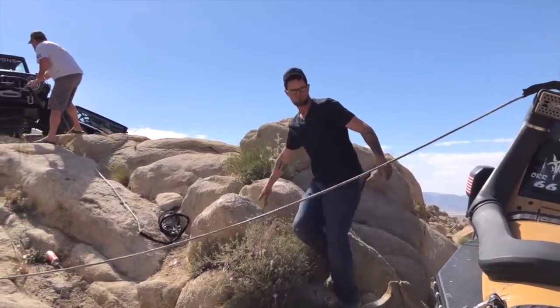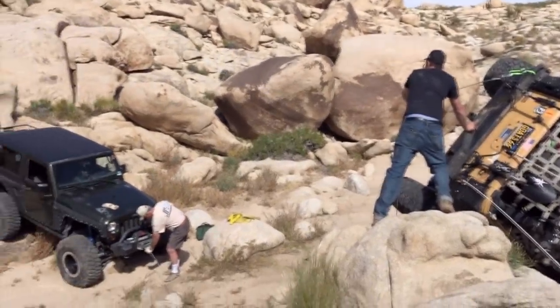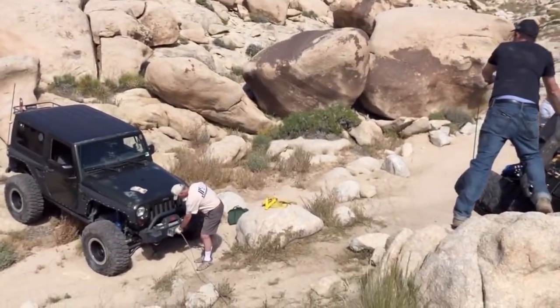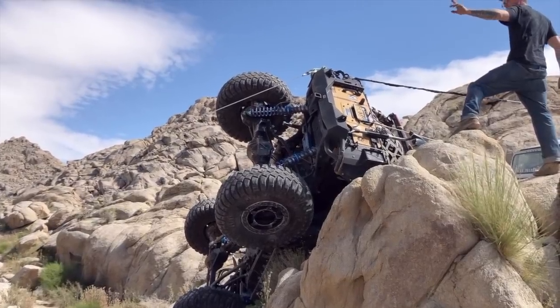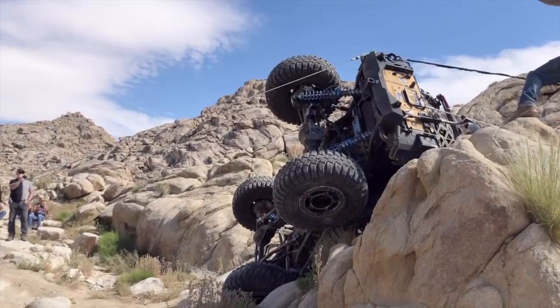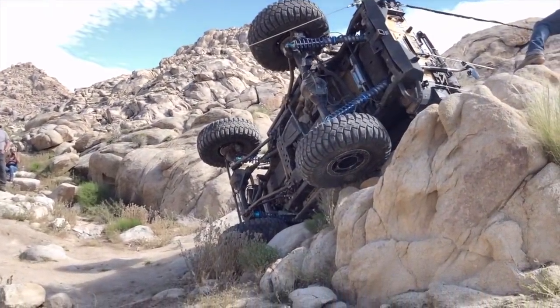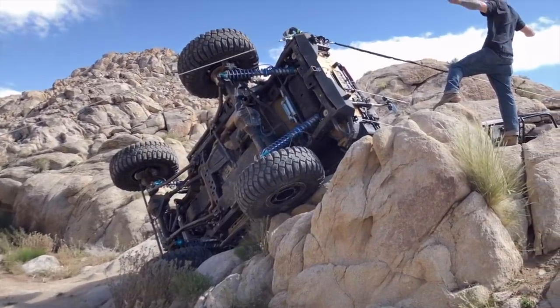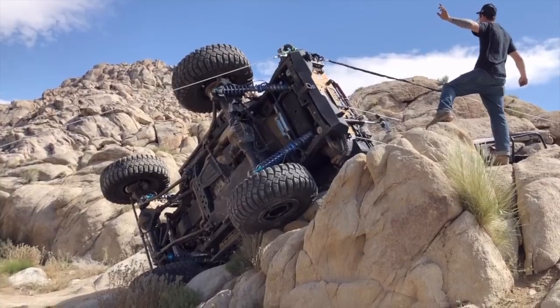We put three Jeeps on the high side and one Jeep on the low side. The one Jeep on the low side was there to pull it over. The three on the high side were there so it wouldn't flop really hard. And as the low side Jeep pulled it over, those winches on the high side took over and just let out nice and easy to set it down smooth.